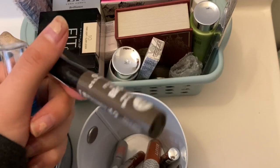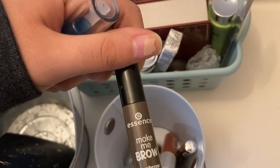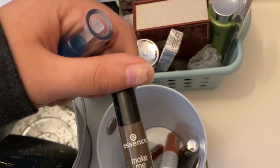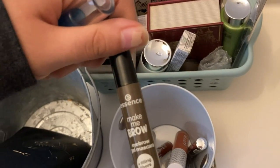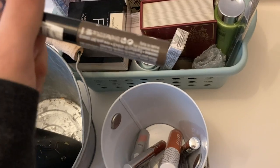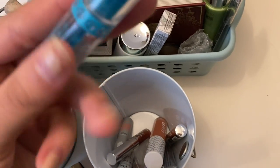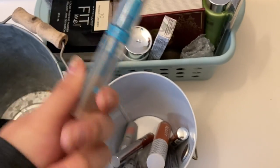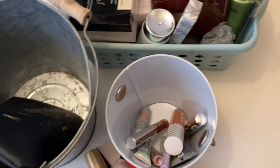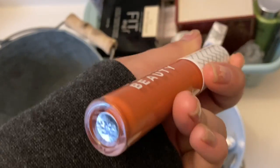So, brow gels. Essence Make a Brow eyebrow gel mascara plus filling fiber, which I really like. I already purchased it. Next I have this Essence Lash & Brow Gel Mascara. Really like this one. Very clear one. Okay, now let's get into this one. This is the Dragon Beauty.